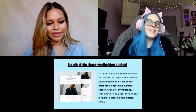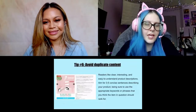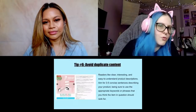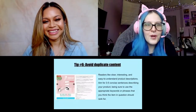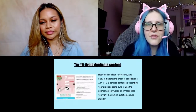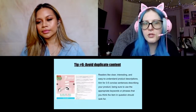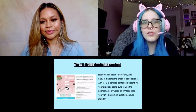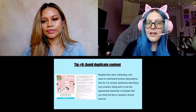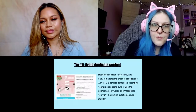Good tip. So tip number 6, I kind of brought this up before, so we're going to really drive this home. Avoid duplicate content. You see that thing, you want to copy and paste it? Don't. All right. If you are a retailer instead of a manufacturer and you sell products produced by other companies online, you've probably received product descriptions directly from the manufacturer. While it's best practice to include as much information about your products as possible, you should do what you can to avoid duplicating any product descriptions or product copy that has been provided to you.